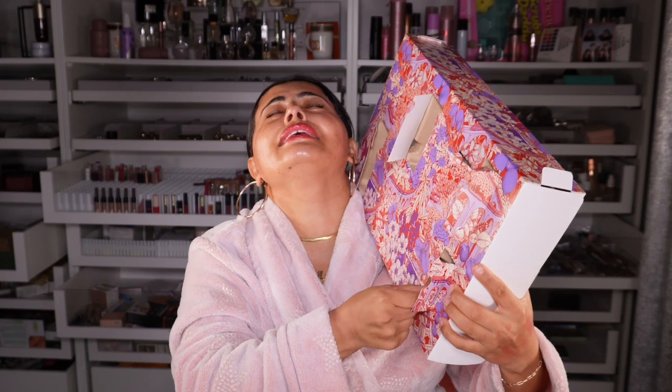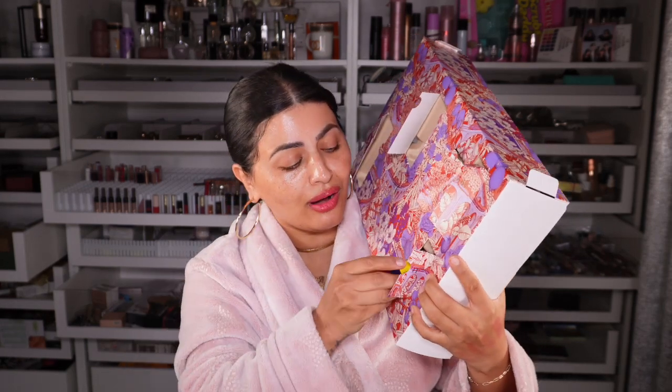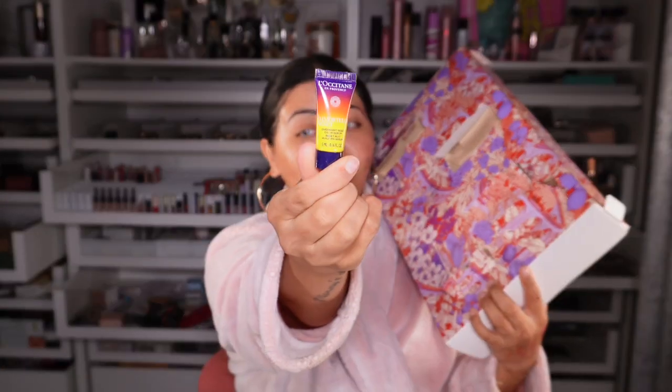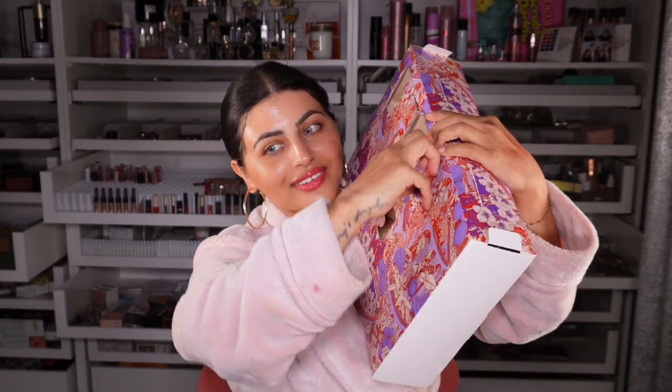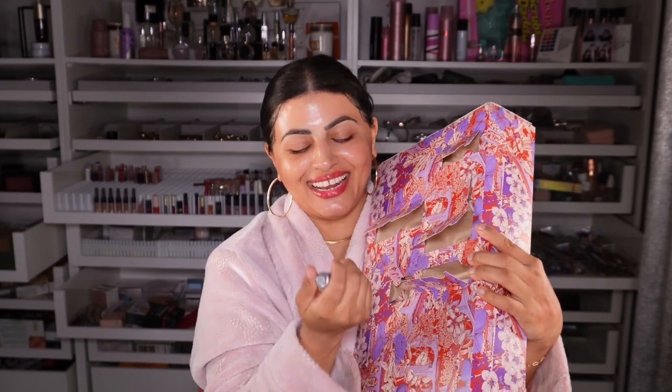These little minis. Oh my gosh, they're so adorable. This is the Overnight Reset Oil Serum. L'Occitane, you're so cute for creating this. Look, it's almost the size of my nose. A little bit longer. Number 12. Do we have more lotion? Yes, we do. We have more lotion. Oh my gosh, these are so cute and adorable. Oh my god, I'm so obsessed.